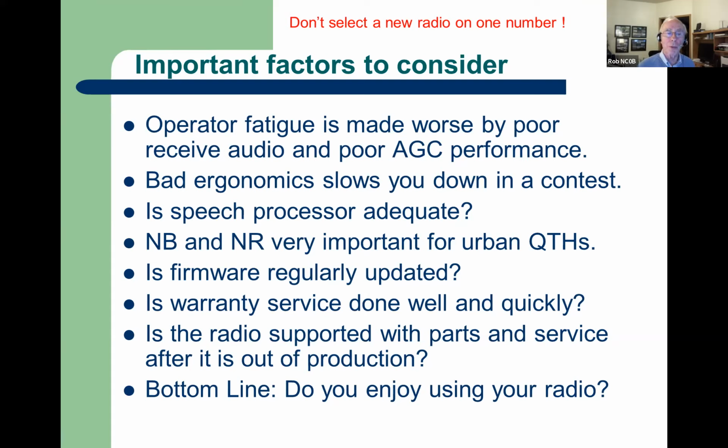Like I mentioned, the Pro 3, the AGC attack distortion on CW drove me nuts. The ergonomics drive me nuts on the FTDX10. Does the speech processor work? Some are better than others. We were talking about noise blanking and noise reduction before 7 o'clock. In an urban environment, noise is a big deal. You might pick a rig because it has the best noise mitigation because that's your biggest problem.